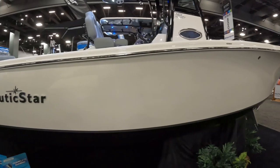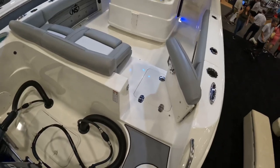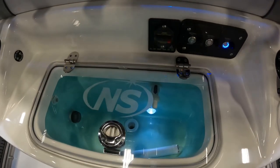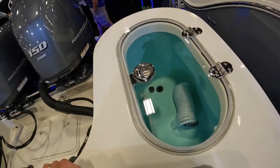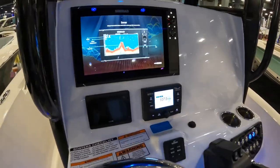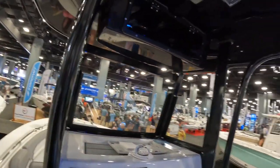Nautic Star 2602. Twin motors. Dive door. It's a good fishing cruise. Lighted bait well. Another one. Got room for two sim rods if you wanted to. Nice place to put stuff up there, cell phones, whatever. Really nice, actually.